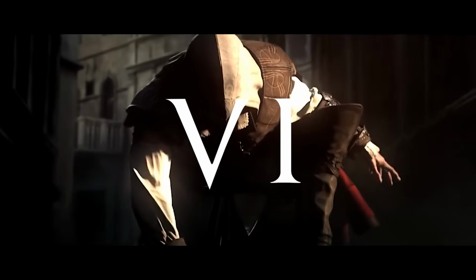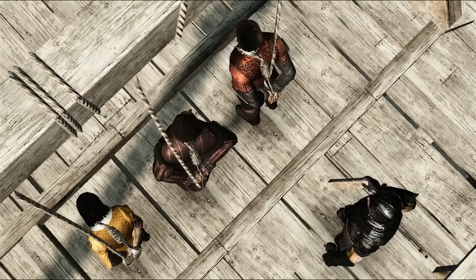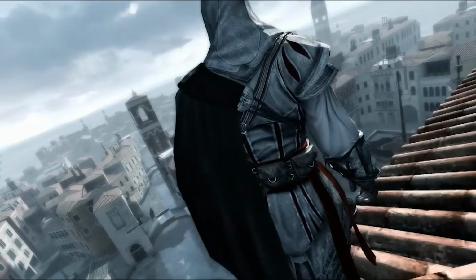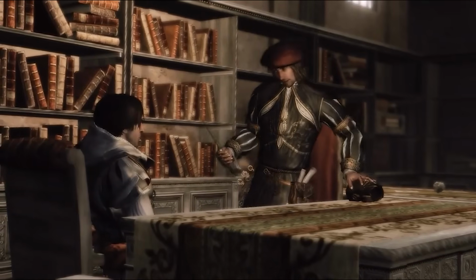Number 6, Assassin's Creed 2. This is a lot of people's bona fide favorite, and for good reason. It's the start of Ezio's journey, and really, this version of Assassin's Creed became the identity of the entire series and has remained that way even through the reboots. When people think of Assassin's Creed, they generally think of the white-hooded assassin running around the rooftops of Italy. This game established an entirely different tone.